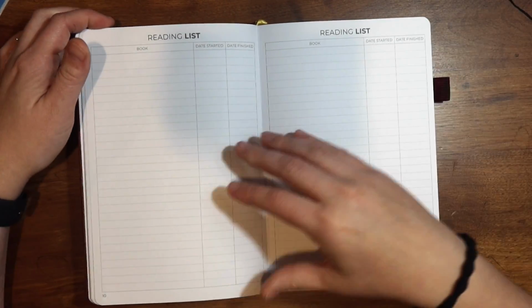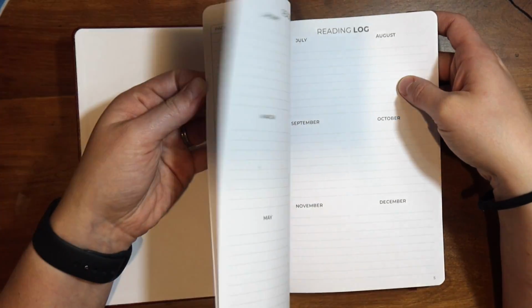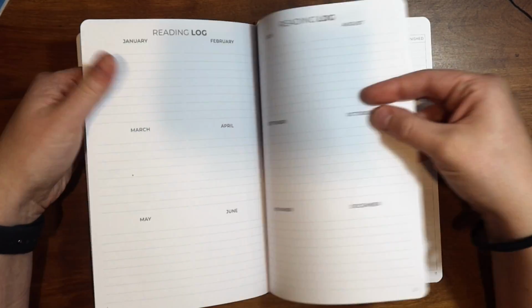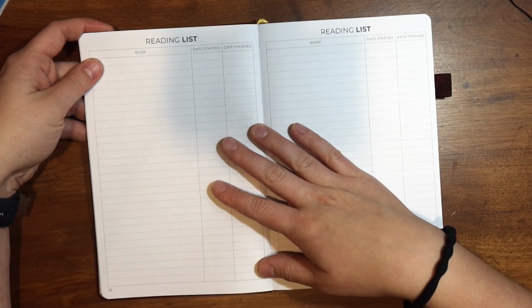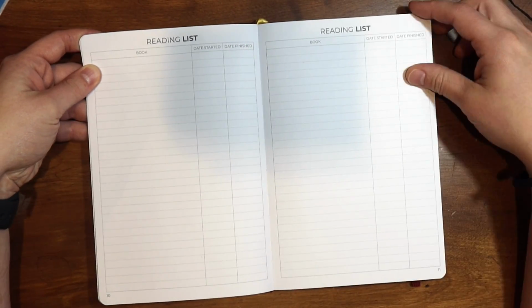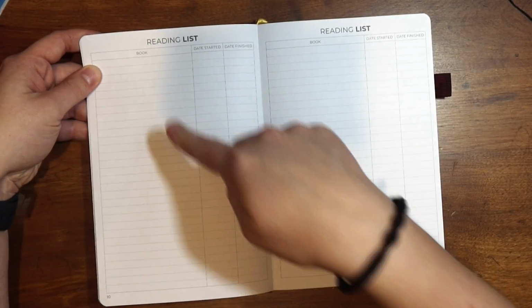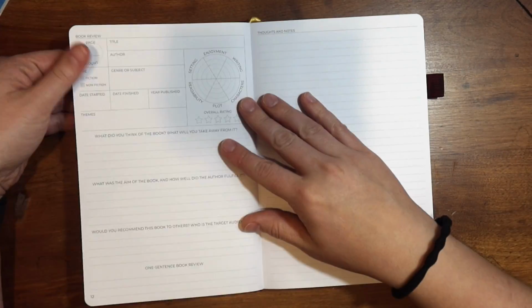Again, not so certain how the reading list differs from the reading log and the index. I feel like you're listing your book over and over and over again, just with different stats for each one. This one has the date started and date finished for each book. Again, it looks like there's probably 30 lines on each page for a total of 60 books.